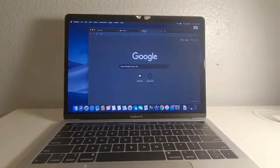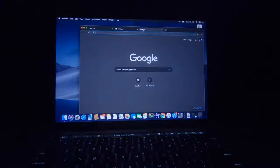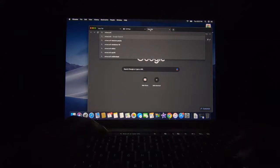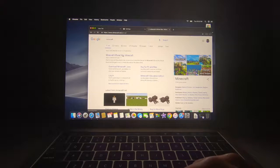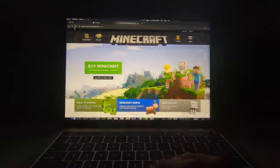Alright guys, this is the moment y'all have been waiting for all this time. We're about to turn the lights off because this is about to get serious. We are about to go on Minecraft. Yep, you heard it, Minecraft. And we're about to go on the Minecraft official site. What is Minecraft? It is something wonderful you guys should play.